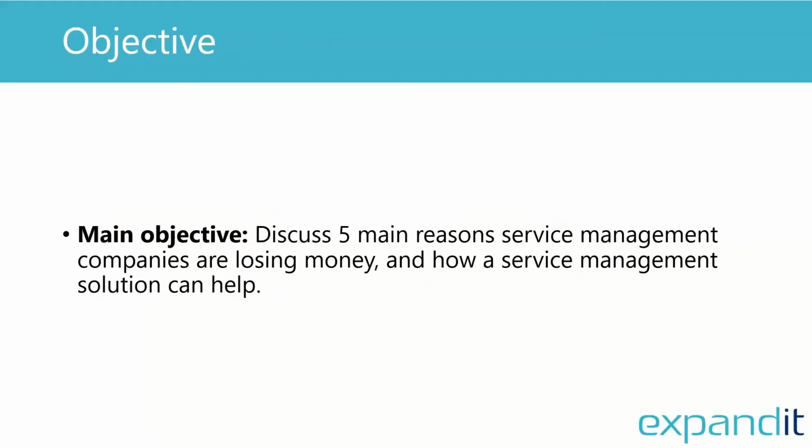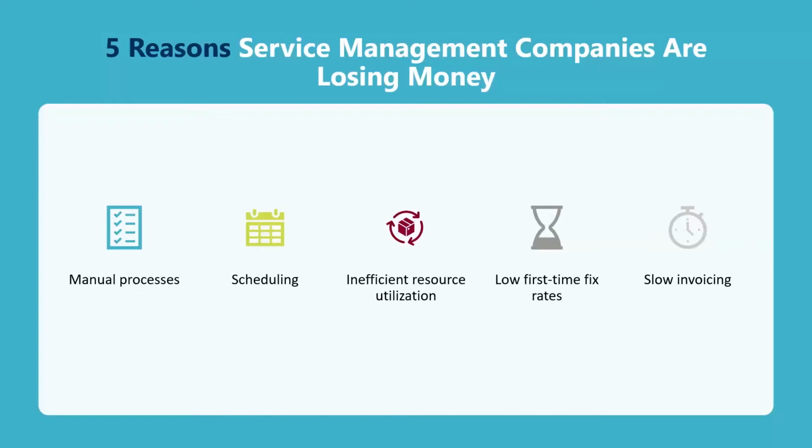So the main objective of today's webinar is to discuss the 5 main reasons we've seen service companies lose money and how a service management solution can help. And so we all know that time is money, and manual processes, scheduling, and inefficient resource utilization, low first-time fix rates, and slow invoicing are losing service companies money each day. But there is good news, and that is service management software. And so now we're going to investigate the common areas where service and installation companies are wasting time and losing money, as well as how a field service management software can help.